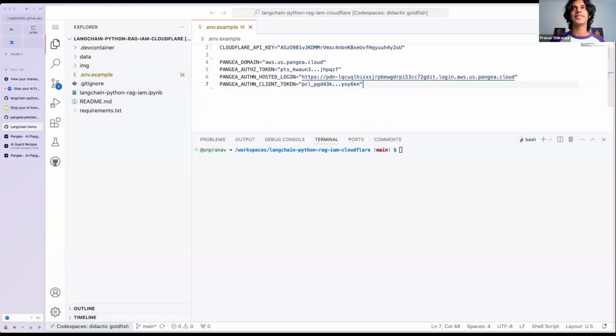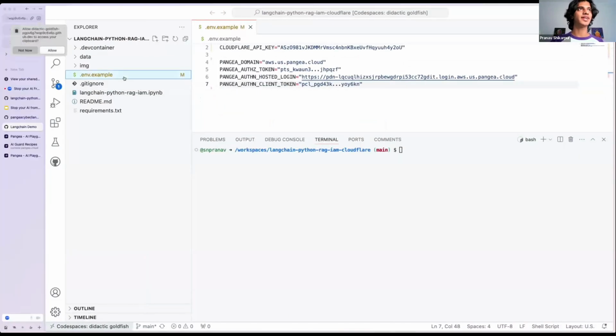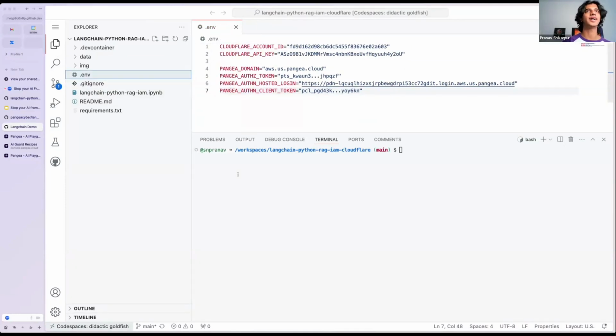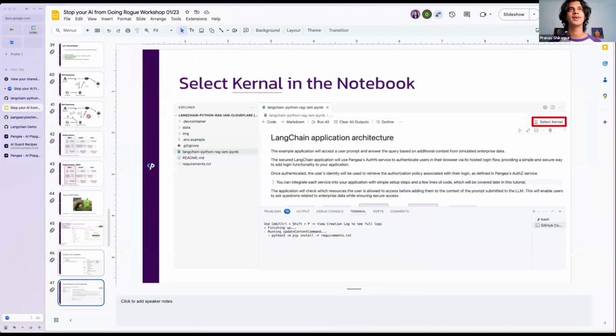Once you've got that, the last thing we need to do is right click on the .env. It's going to ask if I want to allow pasting. Okay, cool. We need to right click on this and hit rename because we want to change it from .env.example to .env. This is how our RAG application will be able to read credentials from our .env file.